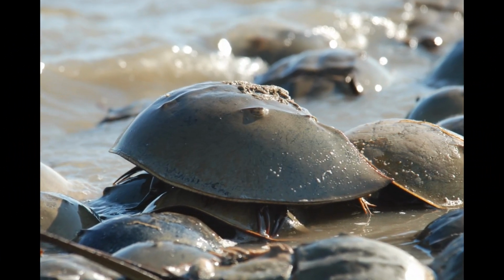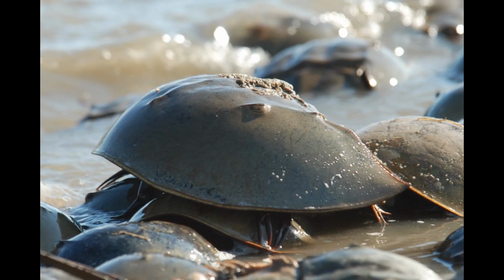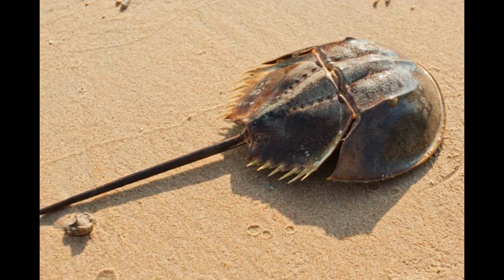When threatened, horseshoe crabs exhibit defensive behaviors. They can use their sharp tail to flip themselves over if they get overturned. Additionally, they may curl their bodies and use their legs and spines for protection against predators.